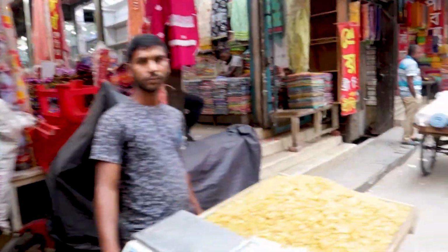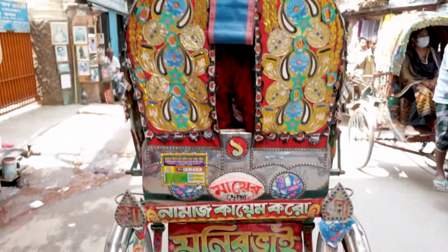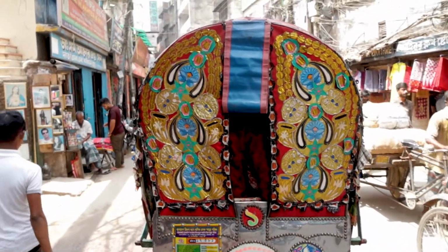It's just madness. Just get behind this rickshaw here and just stay on its tail. Just taking a break from walking. I think probably the easiest way to get through this mess is just to get in a rickshaw.